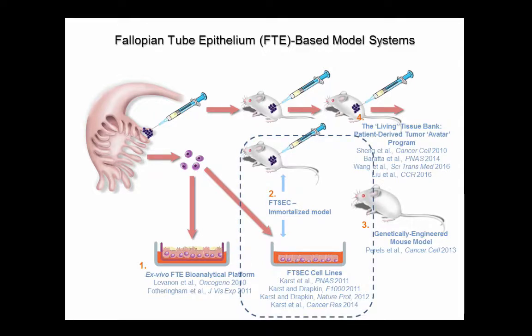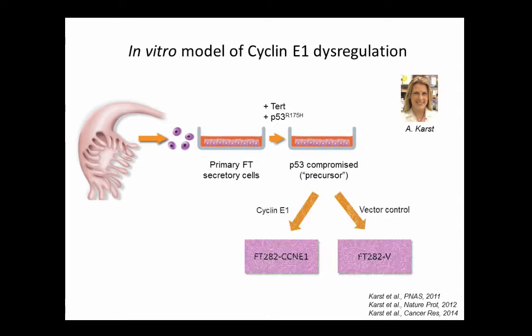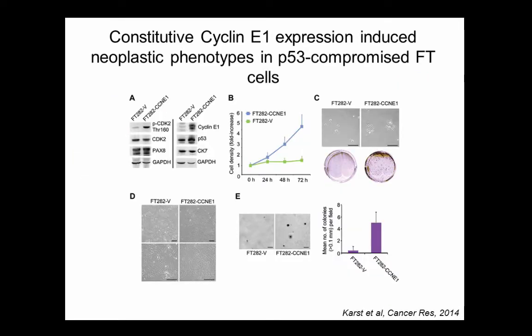So Alison went to our cell line model and asked, if we isolate cells from the fallopian tube, immortalize them in culture with telomerase and a p53 mutation, which is obligatory since all these tumors have a p53 mutation, and overexpress cyclin E or vector, what happens? So panel A, basically you see cyclin E is overexpressed by Western blot. It activates its CDK2 partner as measured by phosphorylation of this protein. Essentially everything else stays the same, CDK2, PAX8, CDK7, but the cells become more proliferative.